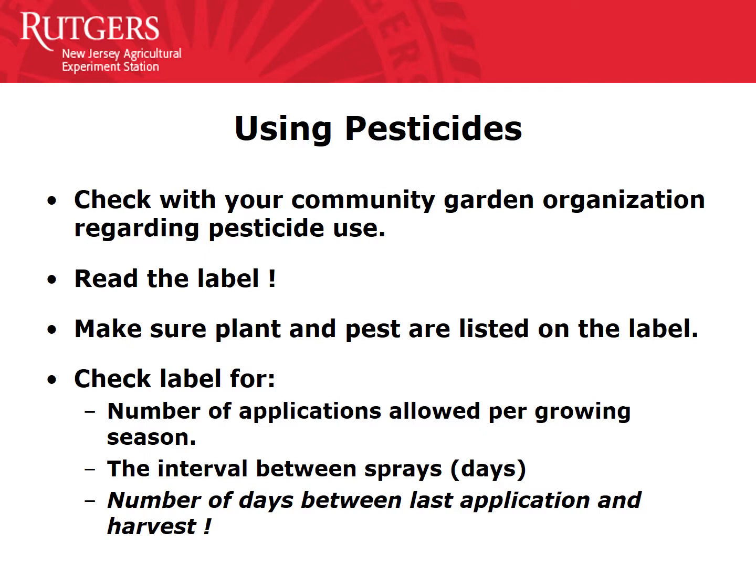Some community gardens may have regulations about pesticide use, such as types of products, timing of applications, and notifying other gardeners about treated areas. Check with your community garden organization.